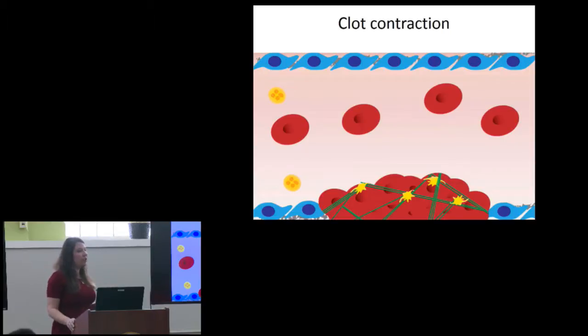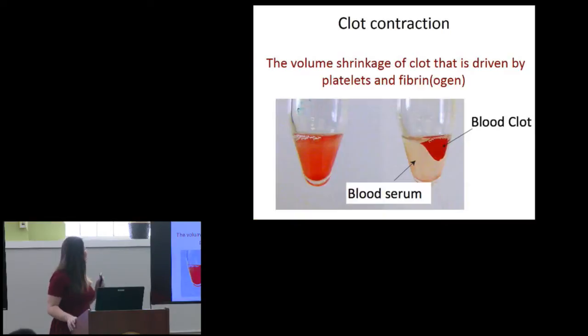So when you walk, your muscles can contract, and platelets have the same kind of machinery that can cause them to contract. And because they can interact with the fibrin, or that polymer, they can actually pull the volume of the clot together. So here you can see what an in vitro assay of clot contraction looks like. Again, it's the volume shrinkage of the clot. You start with something where the blood clot makes up the whole volume, and over time it shrinks to a very small portion of the volume.